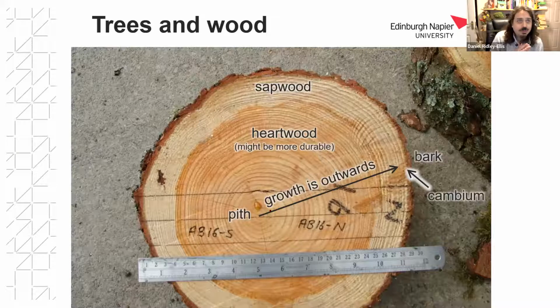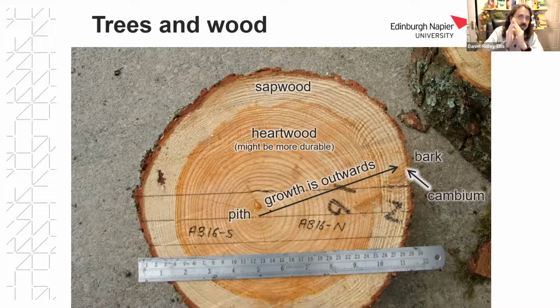But if we're talking about trees with secondary growth, that's trees that, unlike palm trees and bamboo, grow outwards rather than upwards, you can think of them like a cone. A cone gets wider, and by virtue of getting wider, it gets taller. That's how trees with secondary growth, trees like spruce and oak, grow, and that's why we see in temperate climates these growth rings as the seasons change.